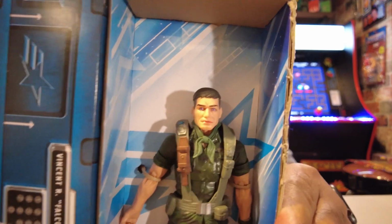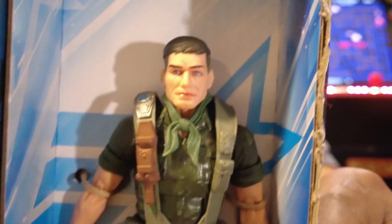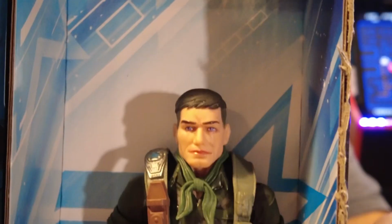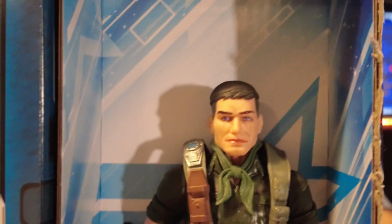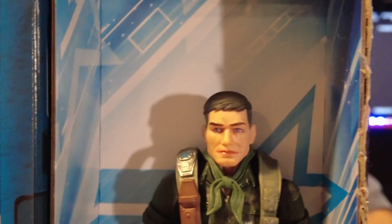See if I can zoom in on that. I don't know if the lighting will do it justice here. See if I can get it right there. I'll see if I can get the focus a little bit here. Yeah, it's hard to really get a good look at the sculpt here. I'll see if I can get a better angle. I'll probably pop some pictures up right here.